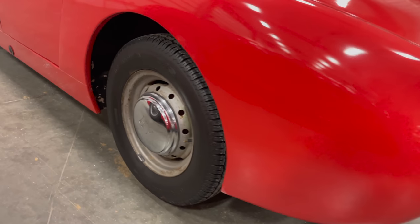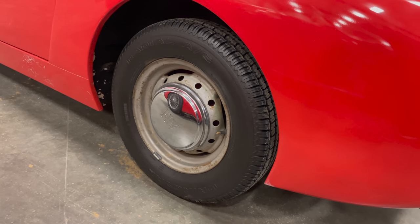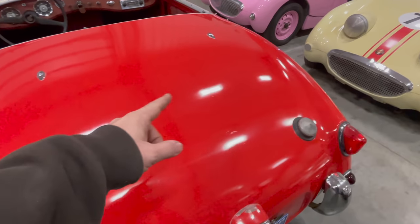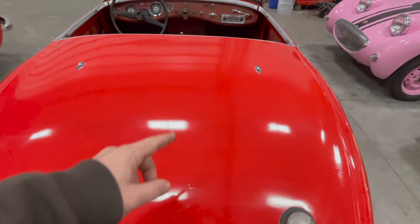These tires are the ones that were fitted to the car when I got it, so I would recommend putting new tires on it before you drive it on the road. The top of the boot looks good. There is crazing in the paint. You can see a little bit right there. However, there is no chipping.